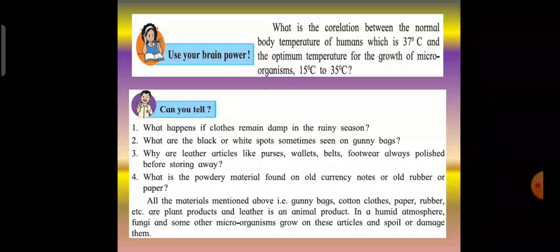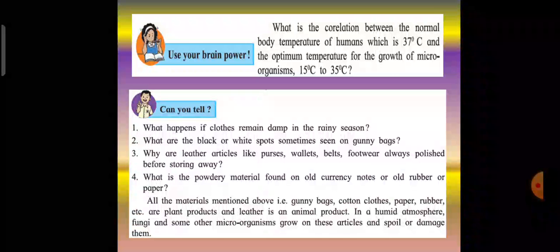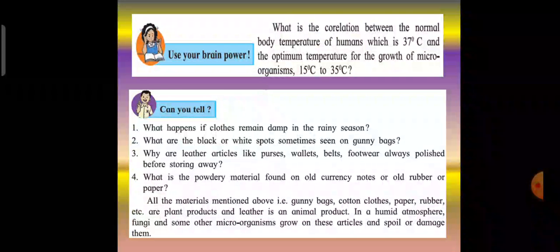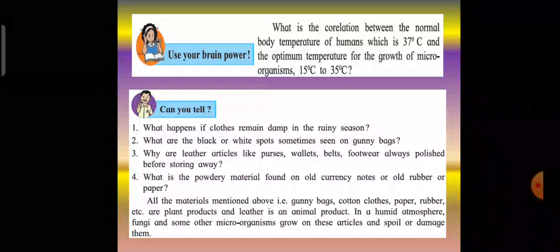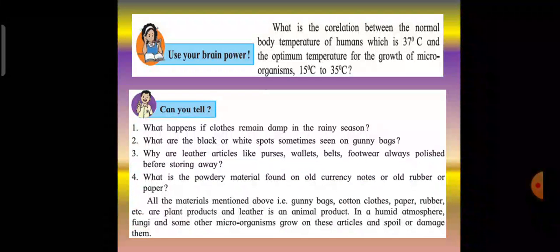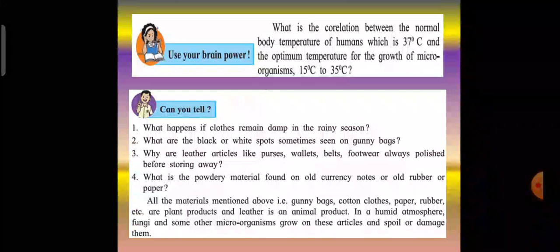Use your brain power. What is the correlation between the normal body temperature of humans, which is 37 degrees Celsius, and the optimum temperature for growth of microorganisms from 15 to 35 degrees Celsius? Bacteria grow maximally in the temperature range between 15 to 35 degrees Celsius. In the human body, their growth does not take place with the same intensity. If any microbe enters our body, the temperature automatically rises, resulting in fever, which kills the disease-causing microbes. Thus, naturally, man is protected against bacterial attacks.